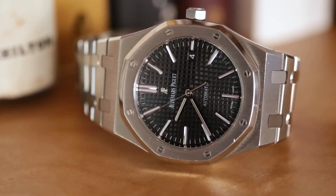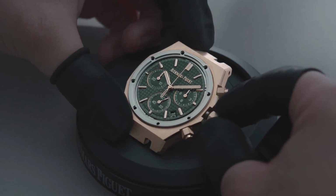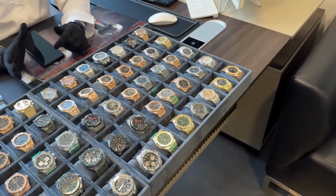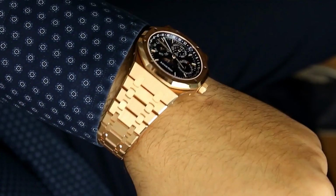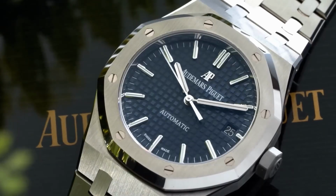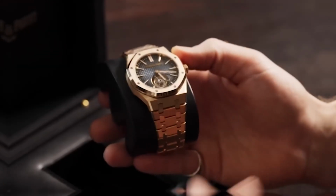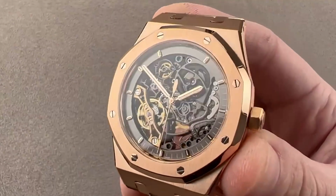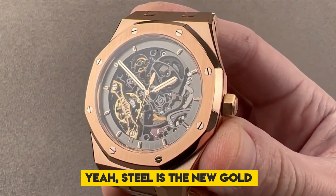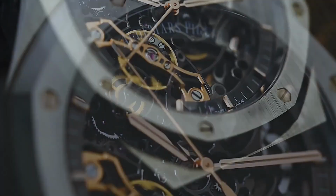So remember, the Royal Oak wasn't built because it was easy or obvious. It was built because AP dared to do something crazy and it paid off. If this were a movie, Royal Oak would be that renegade hero who overturns the status quo with style. In watch terms, it remains the timepiece that turned the luxury world upside down and said, yeah, steel is the new gold, and we're still all standing in line for tickets.